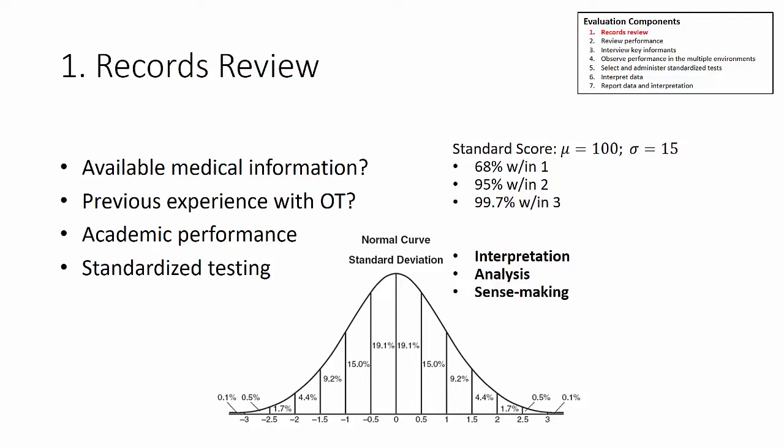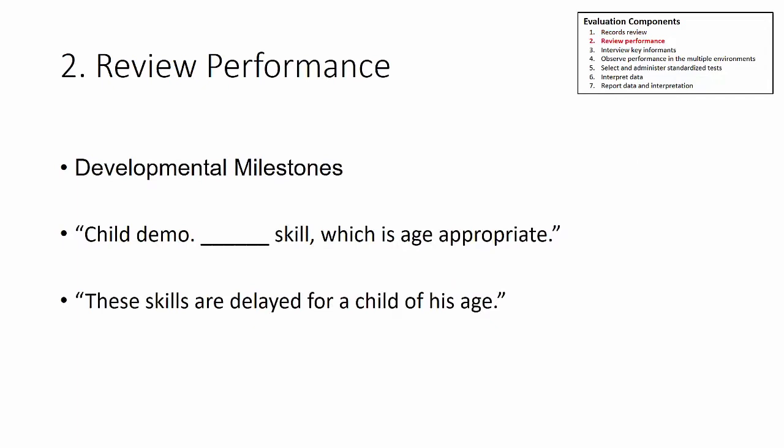All right, so records review. Dig in and learn what you can. This next one is, well, it's kind of simple. It's based on what you've been able to collect, based on those records, based on what you're able to find. Start putting these things in context, right? Is the documentation that you have indicating that the skills are developing typically or that they're a little bit delayed?